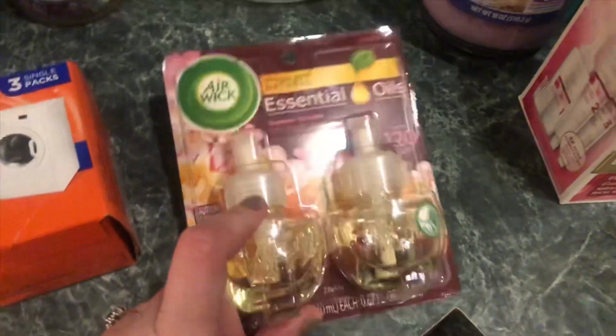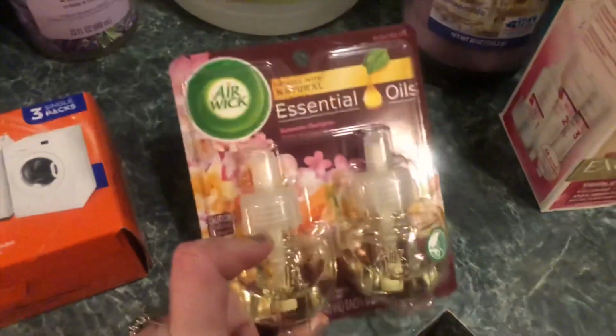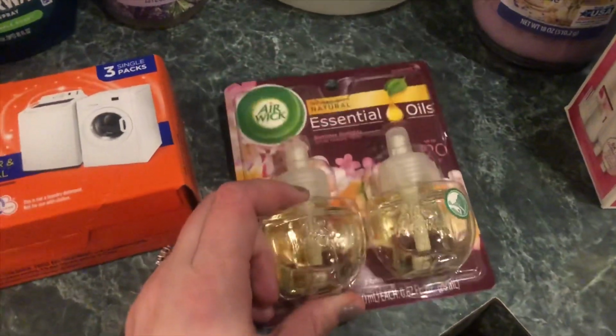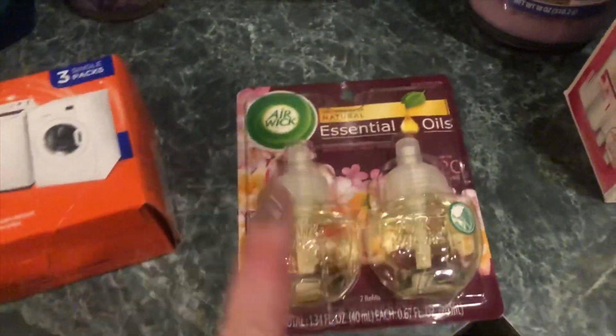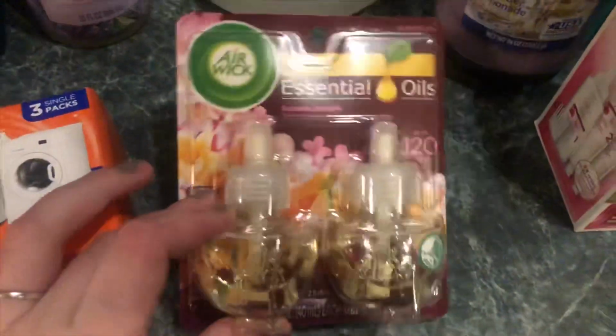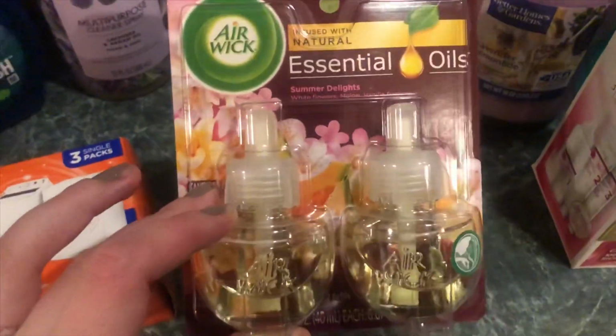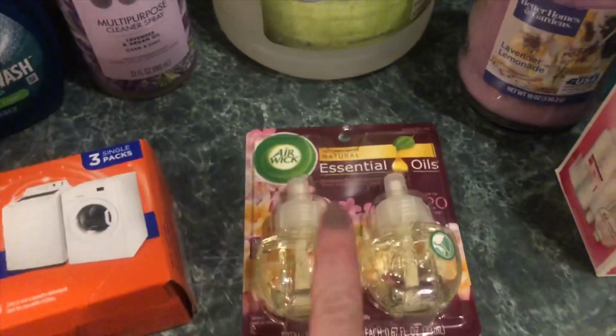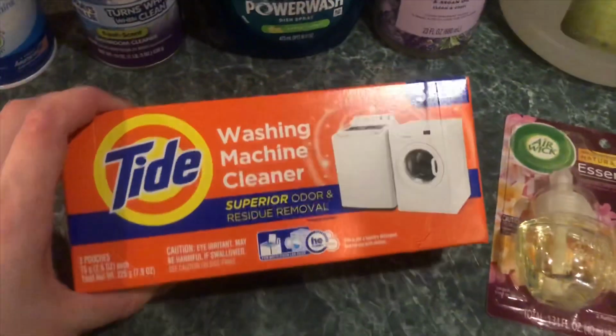And then I got this right here because my wallflower is running out pretty soon, and I can't go to Bath and Body Works anytime soon because the mall is closed temporarily. So I got this Airwick Essential Oils. This smells really good, you guys. It's Summer Delights. This was under $5, and it seriously smells great. So I got that.